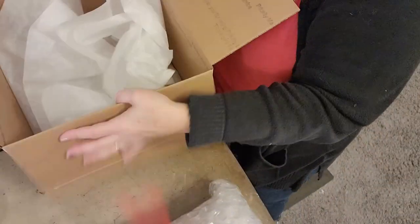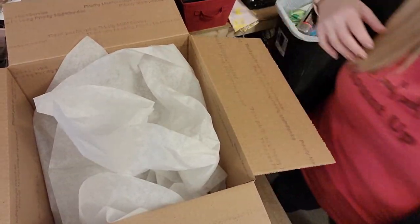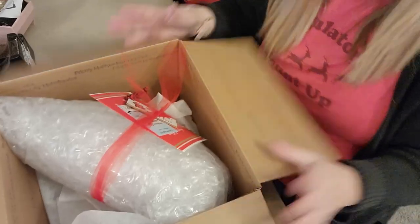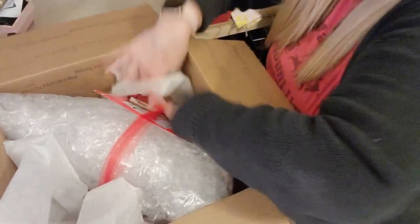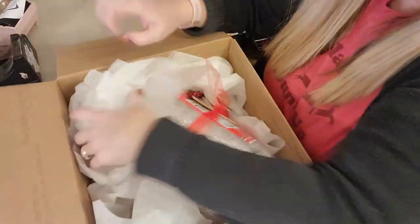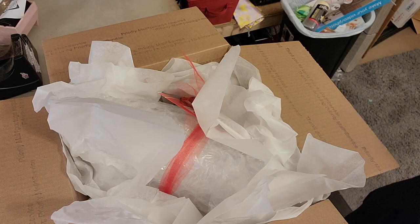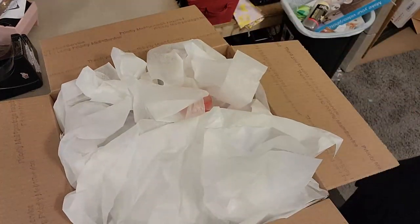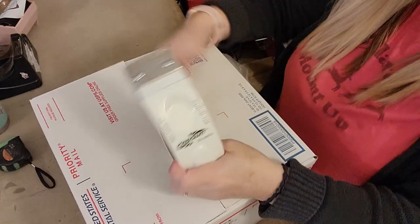We're gonna put our paper in first. We're gonna get a nice layer of paper in there. We're gonna lay it down. I'm gonna put it probably at a little bit of an angle, which is fine because we're gonna protect it well with paper. There's paper on each side, and on all sides. Shake. Hear nothing. We want to hear nothing.